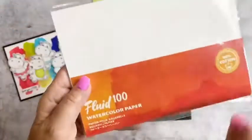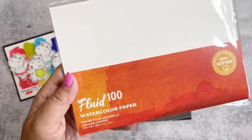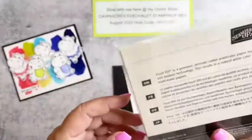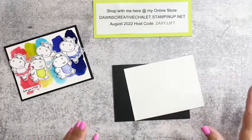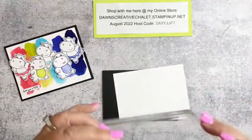Anyway, today we're actually going to use our Fluid 100 watercolor paper. And I've cut it down to, I think this is like 4 by 6 in size. But anyway, nonetheless, I've cut it down to 4 by 5.25. And we're just gonna make a mess. Are you guys ready?